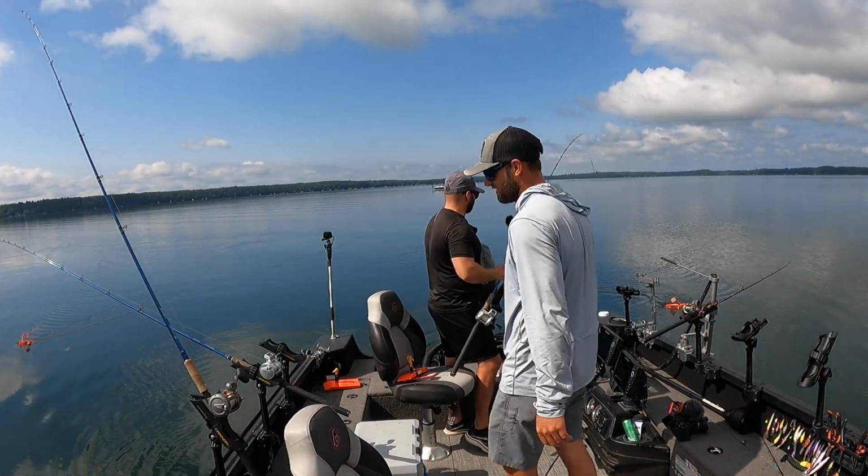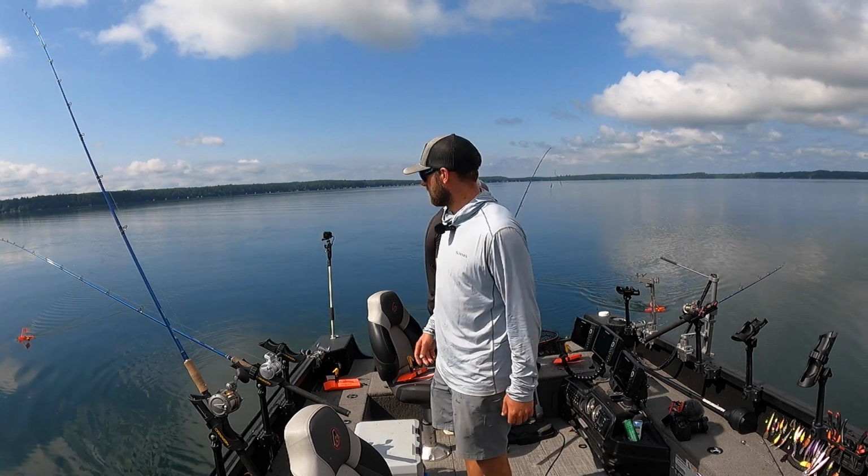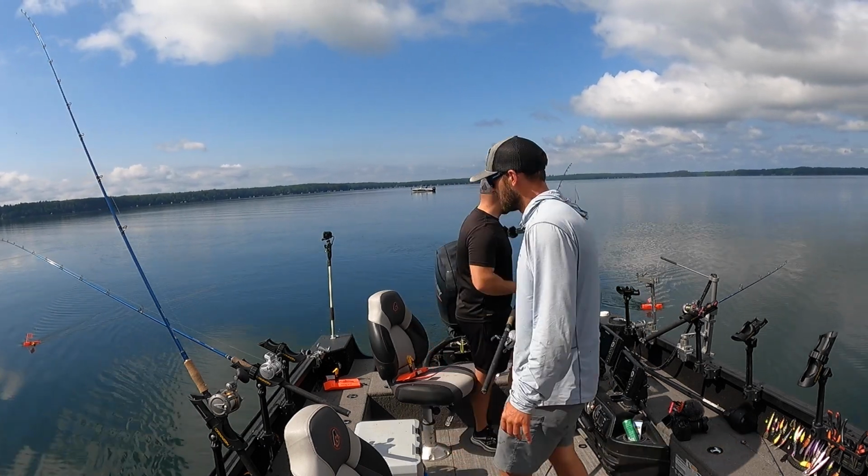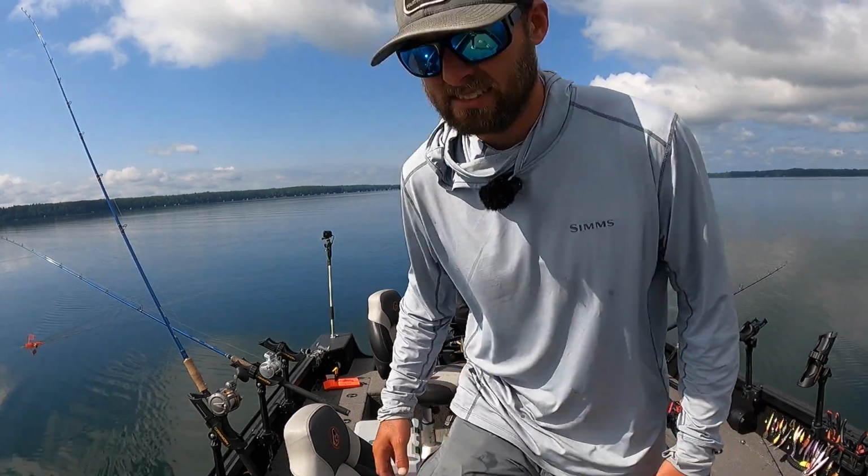Obviously, you come into that zone, and there's a whole bunch of fish there. So we'll get set back up and do it again. But that is about as good as it gets right there.